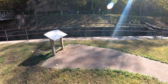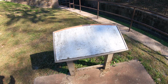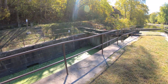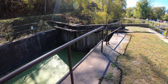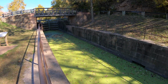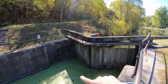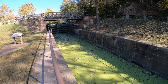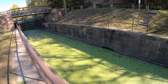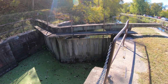So we have a storyboard here. A storyboard without a story. Okay. So I just want to get this at as many angles as I possibly can. So there's the gates we were looking at before. And then here's the gate, I guess, where the canal boat would enter. So I'm certainly not someone who knows a whole lot about canals, but I believe the way they would propel the boat was by lowering and raising the levels of water.